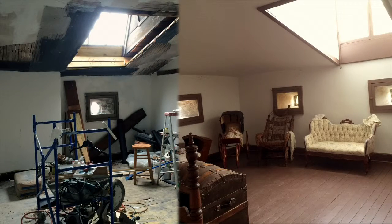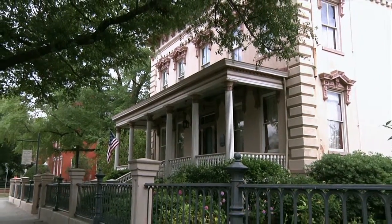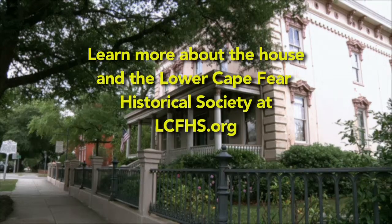We actually recently redid one of the rooms in the upstairs section of the house where the governess's room is set up now. Part of the beauty of the house is trying to keep it the same as it always was, trying to keep that historic nature to it.